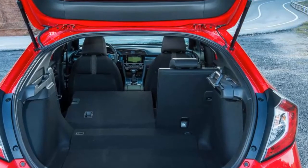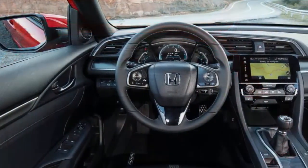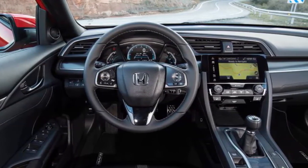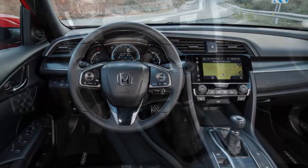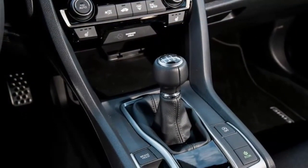On our twisting route through the hills above Barcelona, the new Civic felt planted and controlled, unfazed by tighter bends and uneven surfaces. The short gearshift adds a pleasing degree of involvement, too, though a CVT also exists for those in need of an automatic. The engine is a gem.